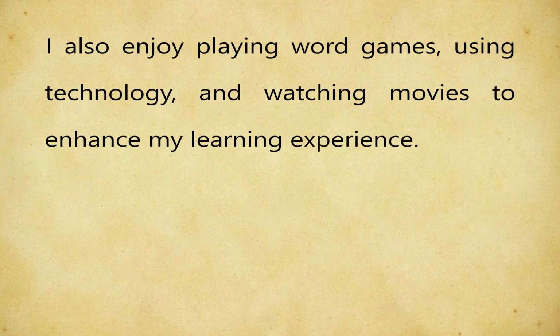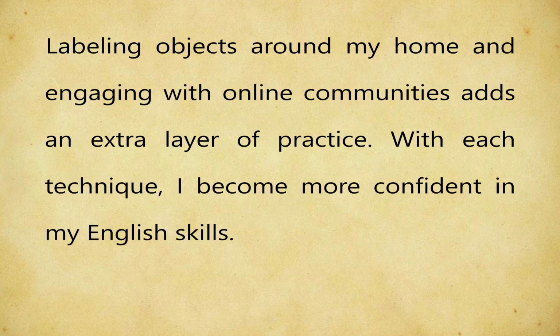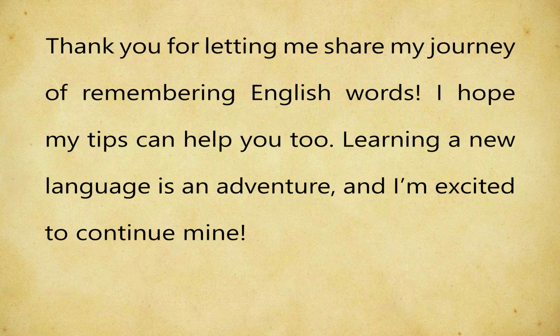I also enjoy playing word games, using technology, and watching movies to enhance my learning experience. Labeling objects around my home and engaging with online communities adds an extra layer of practice. With each technique, I become more confident in my English skills.